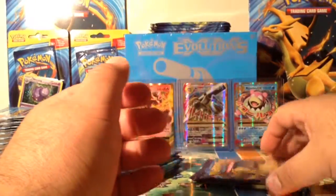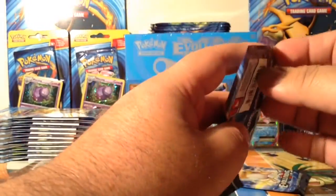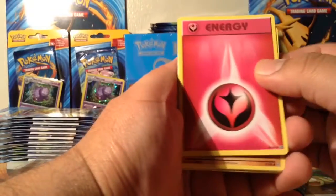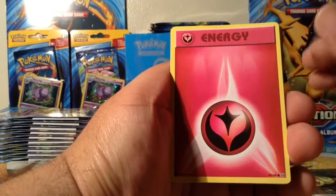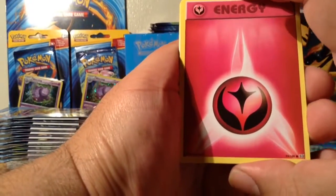So, pack number two. But yeah, I couldn't believe that all their cards were sold out at Walgreens. You know, it's 40% off, so, you know, people are going crazy and buying multiple packs.